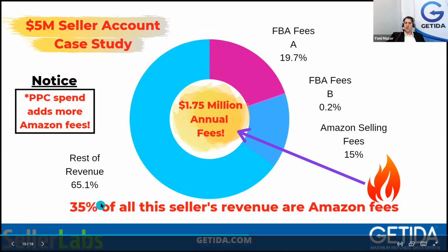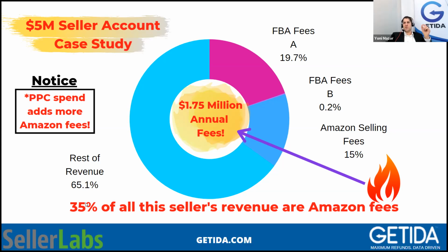So if you find out you're paying 35%, your mission is to, over time, reduce this number to 34%, 33, 32, because every percent that you save in fees is going to reward you a lot. It's going to go to your bottom line and increase it. We're going to touch momentarily on the strategies that you can use to reduce these fees. But I don't want to depress anybody.